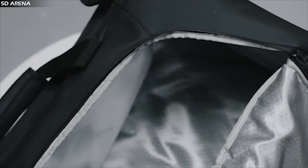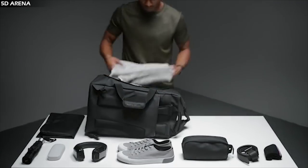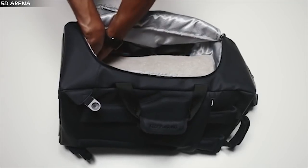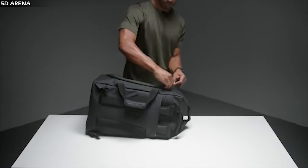As a duffel, the side zipper opens the main bay so you can quickly load in your apparel and goods. Multiple compartments and inner mesh pockets allow you to organize your smaller items. And yes, the entire thing fits in the overhead compartment.